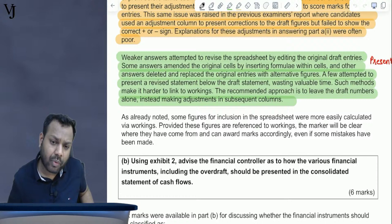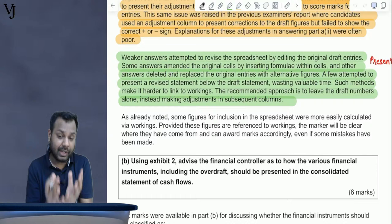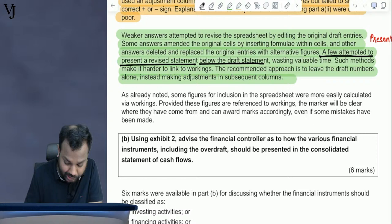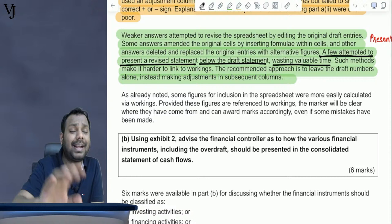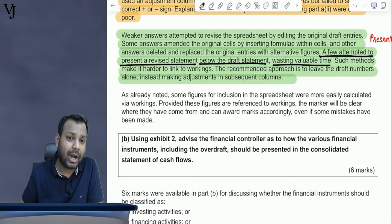Then sir, what am I required to follow? Come to the examining team. Guys, the examiner's report is a gold mine. A few attempted to present a revised statement below the draft statement, wasting valuable time. Now what do these few students try to do? They kept whatever the examining team has given as it is, but below that they again copy pasted the entire data and solved it again. Am I required to do that? No. Then what am I required to do?